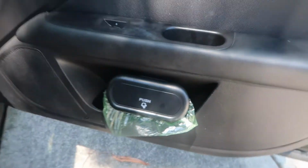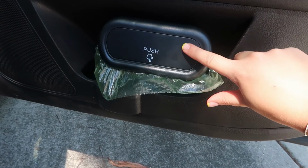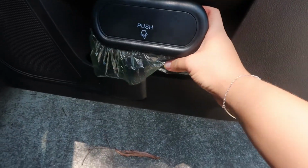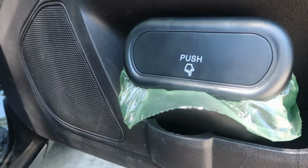The next essential is a car garbage can, and we just have this little one that fits right in the passenger door, and this is going to come in handy just to help keep our car as decluttered as we can. It's obviously not meant for huge things, but it's great for wrappers or anything little that you normally throw in your cup holders or the little spot in the front of your car. You just want to try to keep your car as clean as you can.